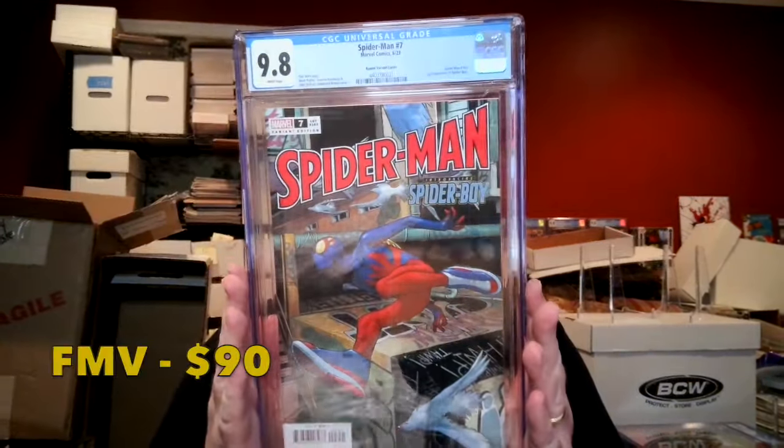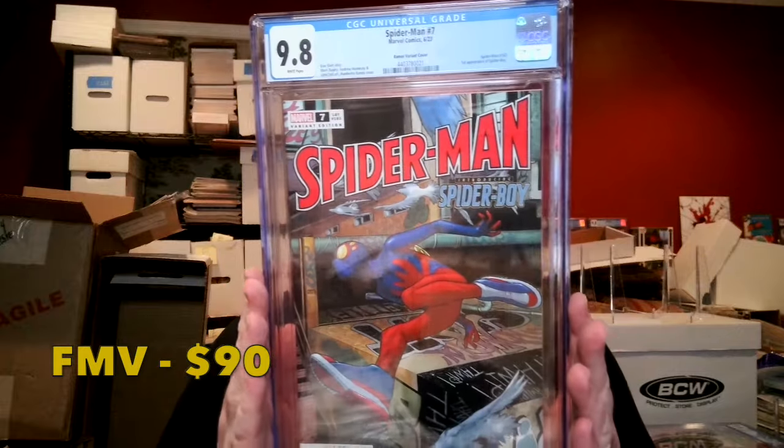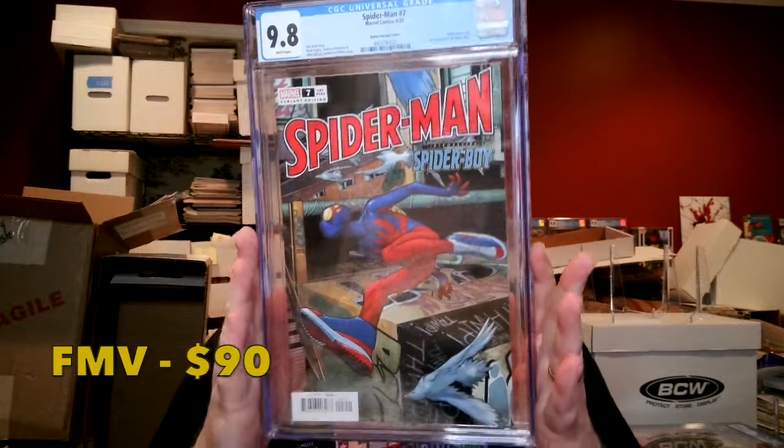Spider-Man number 7. The Ramos variant, the first appearance and first cover appearance of Spider-Boy. I'm going to hold on to that. That's pretty cool. That I picked up at Terrificon for about $15. I thought that was a good deal.